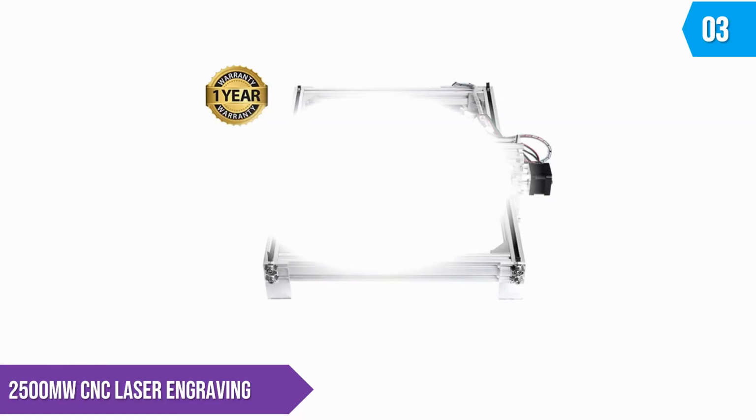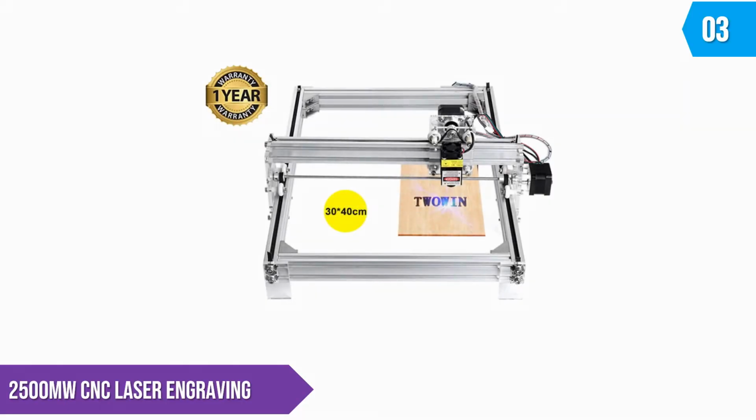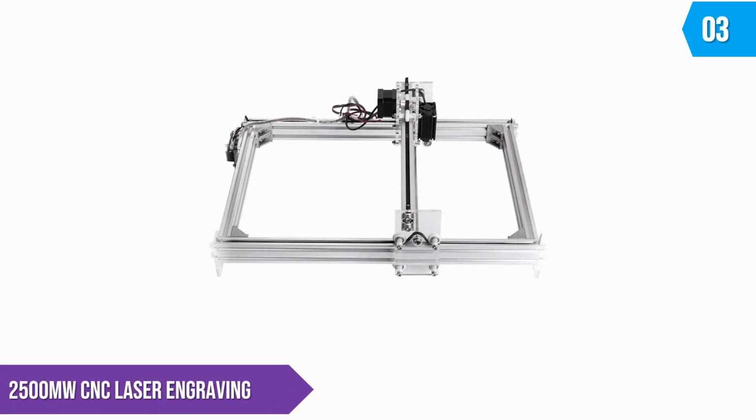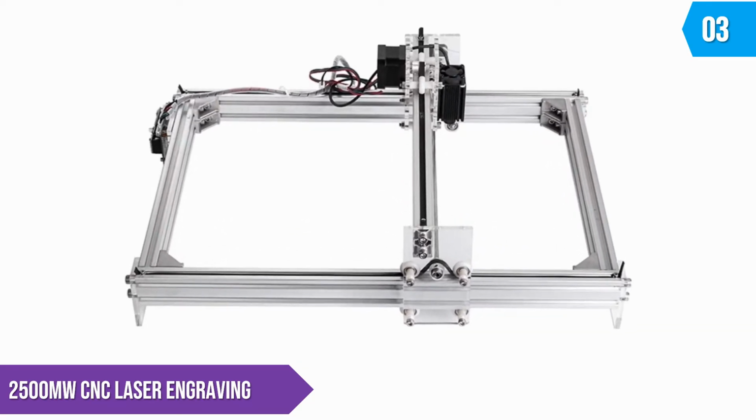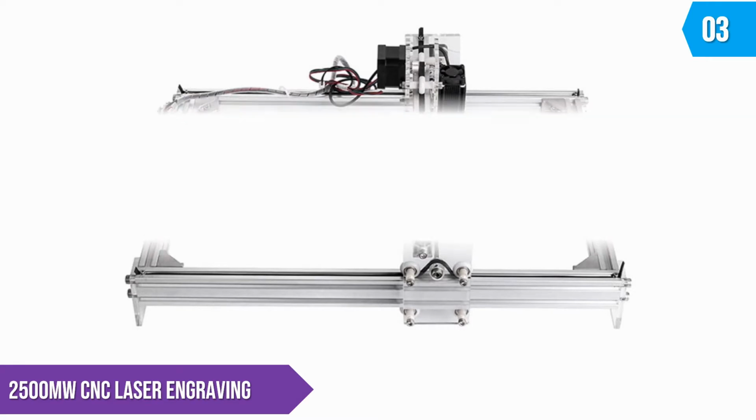Number three, 2500 MW CNC Laser Engraving Machine. This product features a durable body made of aluminum and acrylic. It's large enough for almost all projects with a working area of roughly 300 by 400 millimeters. Its gantry shape makes it easier to move around than many of its competitors. It features a 2500 MW laser module with heatsink, which makes it exceptionally efficient.